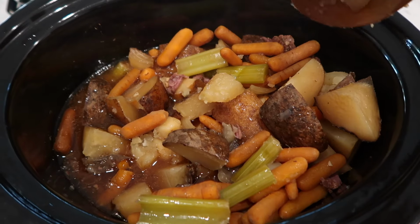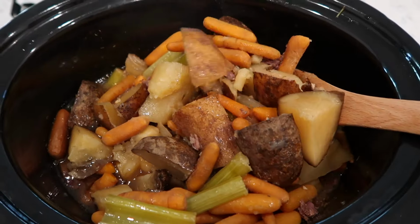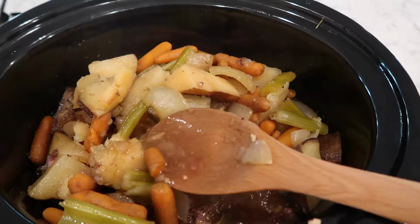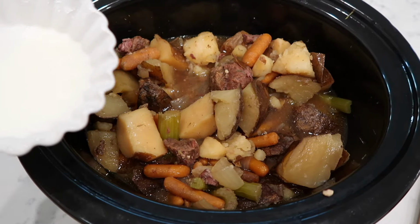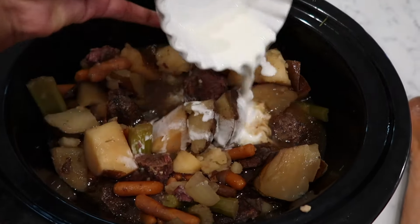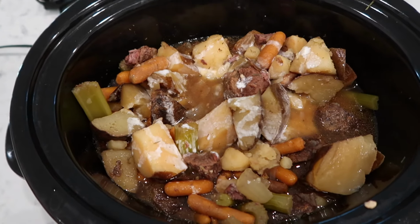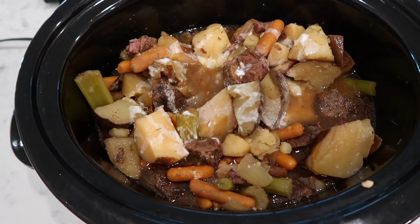You guys, this smells absolutely amazing. I'm just gonna mix everything together. Oh my gosh, the beef is already shredding. The camera lens keeps fogging up, but I'm just gonna pour this little cornstarch mixture in here. We're gonna give it a good mix and we're gonna cover it for one additional hour on high.